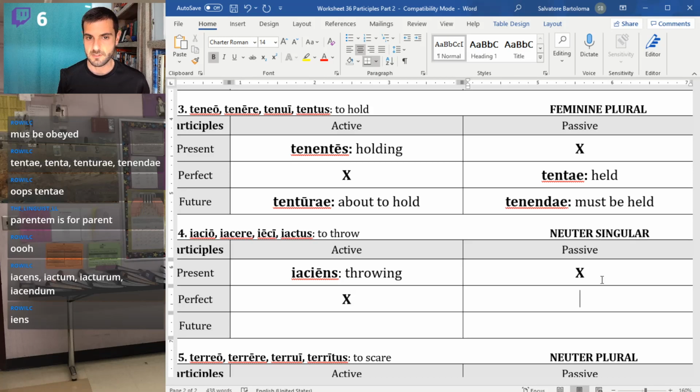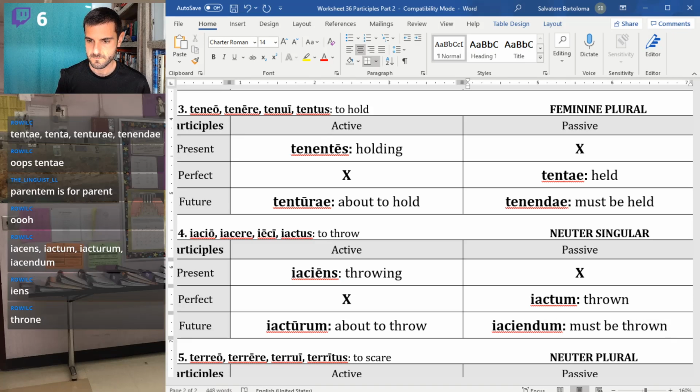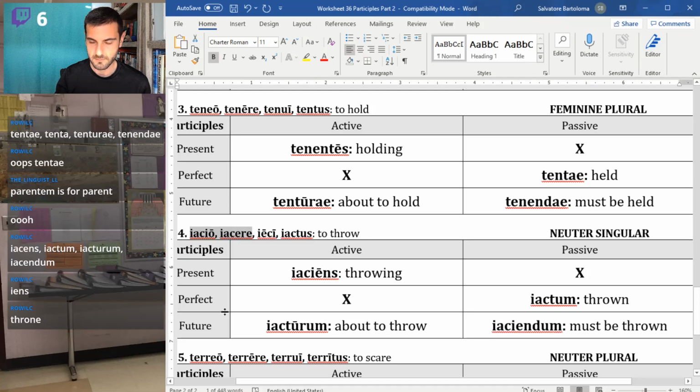This one does not exist. This one does not exist. We put X's in those boxes. And now all the other ones, just be careful of that last one again, Rowan. So iactum is something that's been thrown. I always say that word so weird. Thrown. I always do a weird thing with my mouth. Iactum is thrown. Iacturum is someone who's about to throw something. And then, because it's iacio, Rowan, iaciendum. That's something that must be thrown. So that I is going to come into play here, and it's going to come into play here. These two, we don't worry about it because they're based on the fourth principal part, so they're good. It's the first one and the last one that are based on the first and second principal parts.